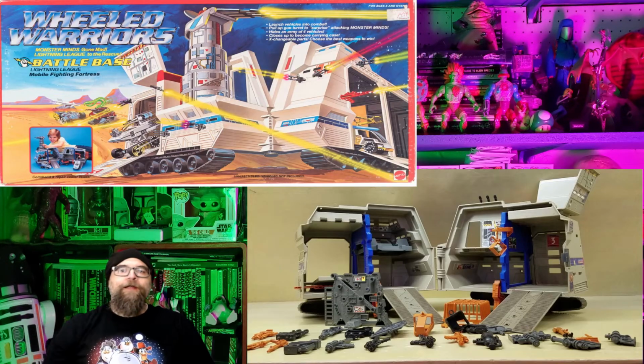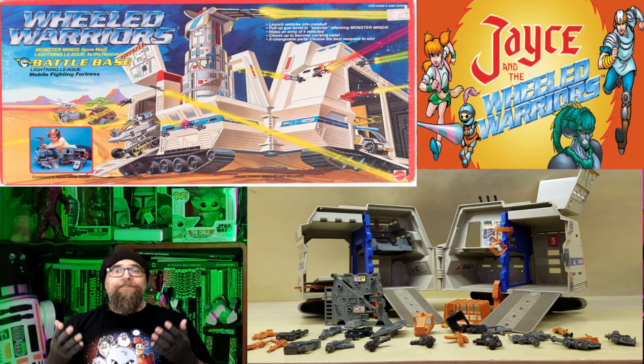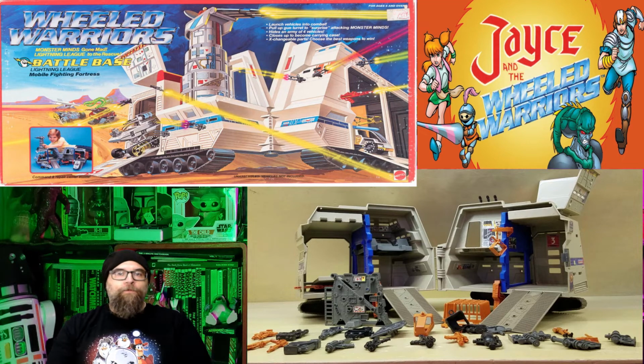Number 4 also comes from Mattel from the year 1985, and that is the Wheeled Warriors Battle Base playset, or as the box says, the Lightning League's Mobile Fighting Fortress, which I think is a far better name. They should have went with that. Again, like everything else on this list, it had a cartoon attached to it, but it did not get any traction. It could be from the fact that the toy line didn't really match up with the cartoon, which was named Jace and the Wheeled Warriors.